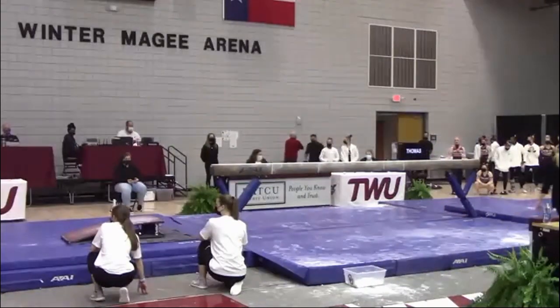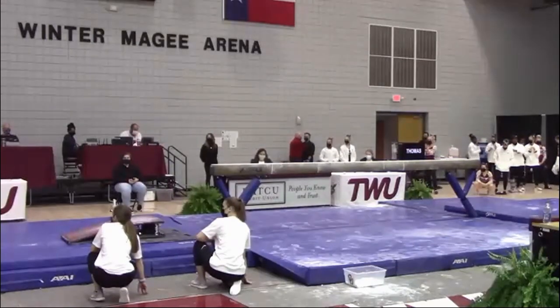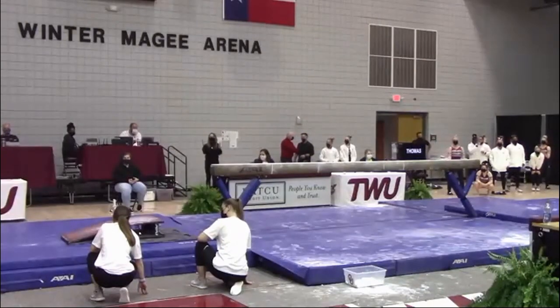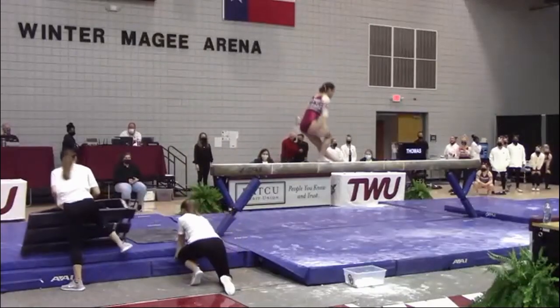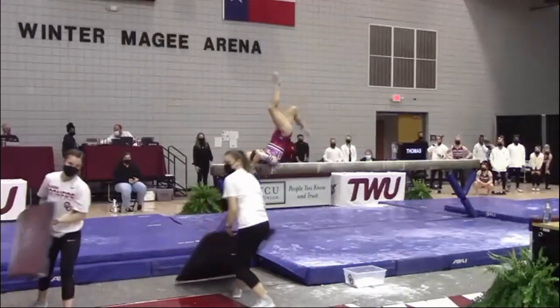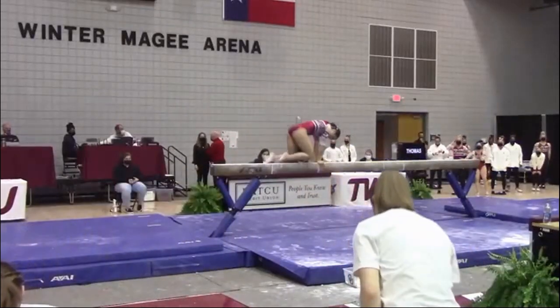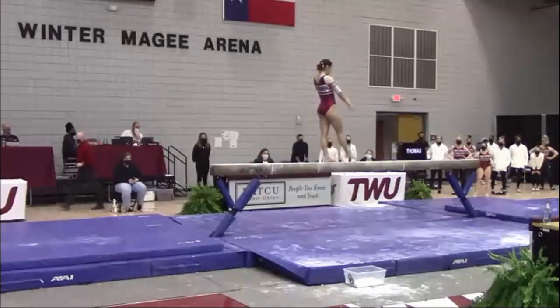A 9.85 was given to Davis here on the beam for OU. Now Thomas on the beam. As scores are updating, Centennial right now has the slight edge over TWU and then Oklahoma in third, but that should be changing soon as scores roll in.